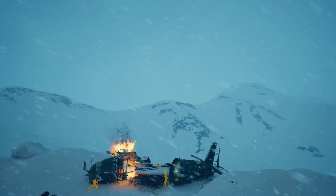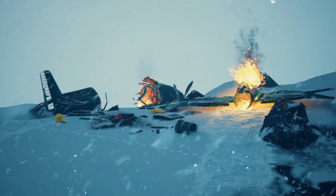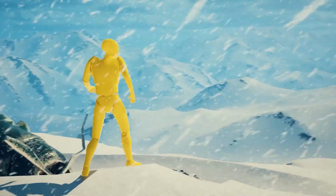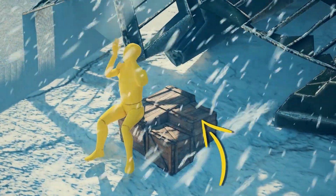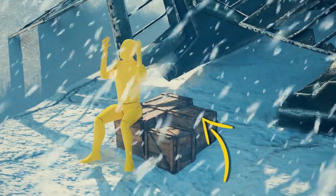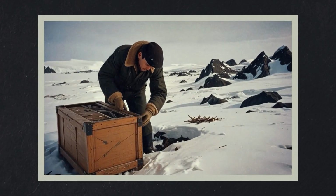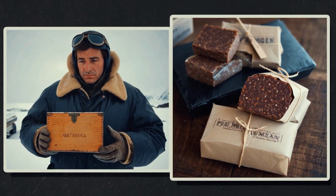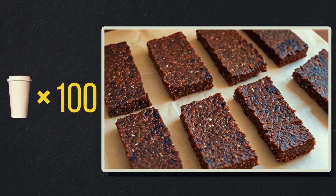For the first 3 days, the weather was really bad. It snowed a lot, and the sky was super dark and cloudy. The crew started looking through the wreckage for anything useful. Near what used to be the back part of the plane, they found 3 big boxes of pemmican. It's a kind of emergency food that has everything you need to stay healthy, but it's not the most delicious food on Earth. Each box had about 100 paper cups filled with this special food.